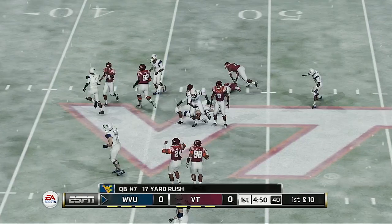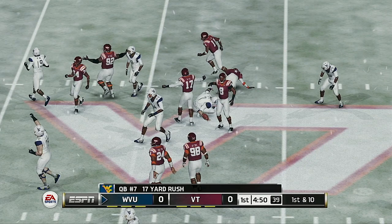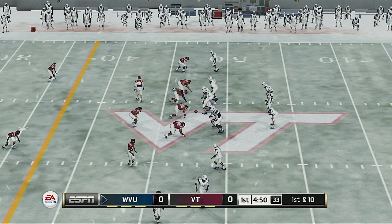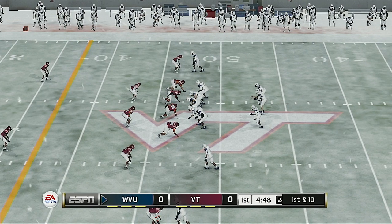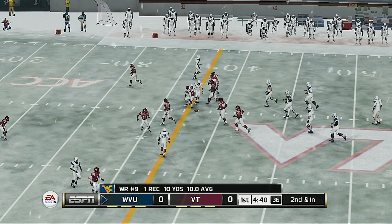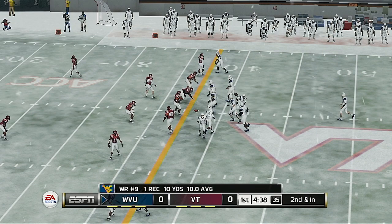He's at midfield, gets out to around the 48. So he keeps it, and he gets a big first down. The quarterback made a very good decision here not to pitch. He saw a break in the defense and just hit it for a big gain. Tackle made at the 38. Gain of 10 yards. That'll make it second and inches.